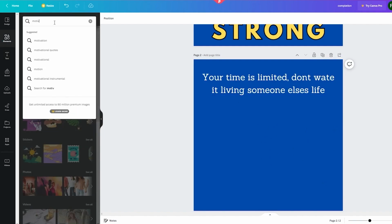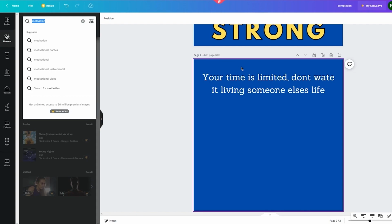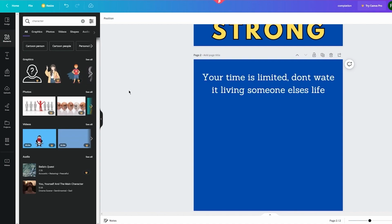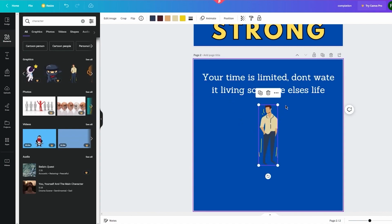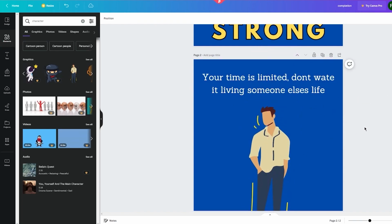So let's say I'm going to add motivation. You're going to go to elements. You're going to add motivation, or you can just write character. Just going to write character over here, and it starts giving us all these different characters. So let's say I'm going to go with this. You're going to make this person bigger. And yeah, there you go. So you're just going to centralize this person. And as you get the point, you can just create viral posts like this pretty easily.